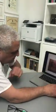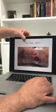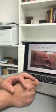Case 2. This is a wound. This is the foot. The toes are here. I saw this patient on February 19, 2017. He had this wound for 30 years. 30 years. I'm not exaggerating, I'm telling the truth. We started his treatment, which is mainly cleaning the wound and preventing swelling. Because every time this wound is trying to close, if the leg swells, the wound opens up again.